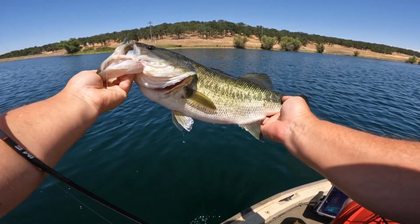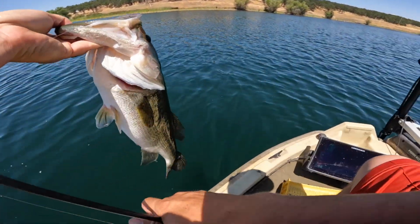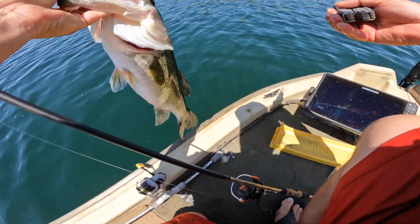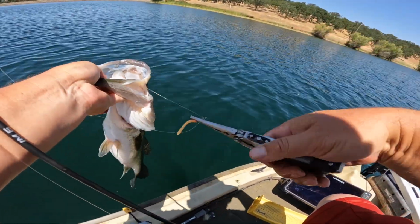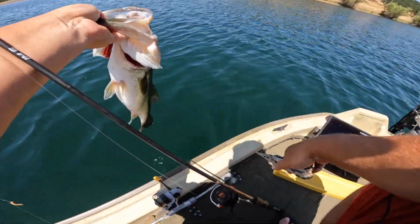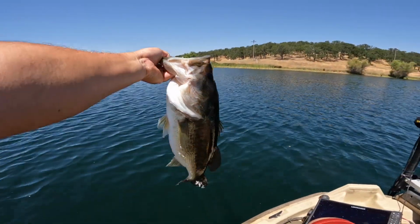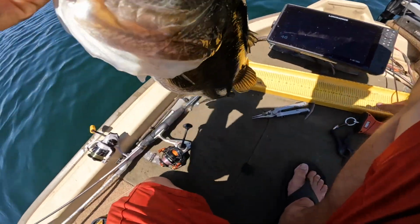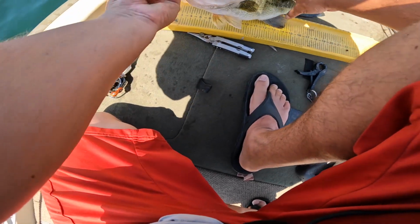Look at that big head. Man. Let's take him off, get a measurement and official weight. Nice. Nice fish right there. Whew. Let's see. He's freaking long, I'll tell you that.